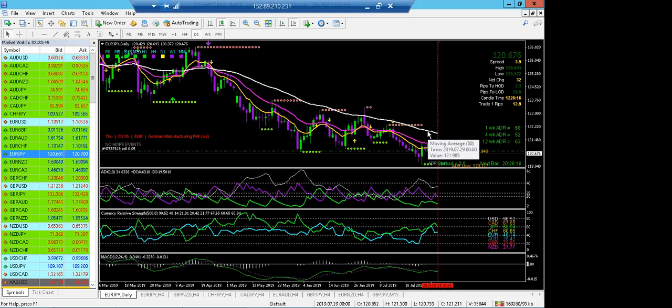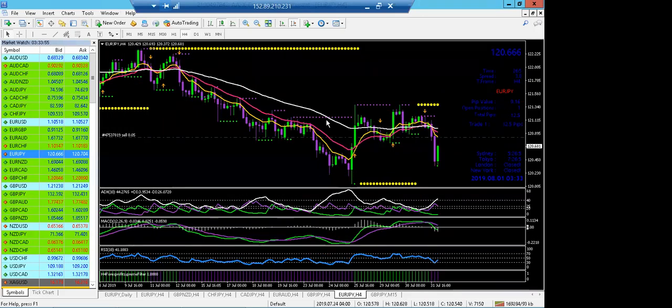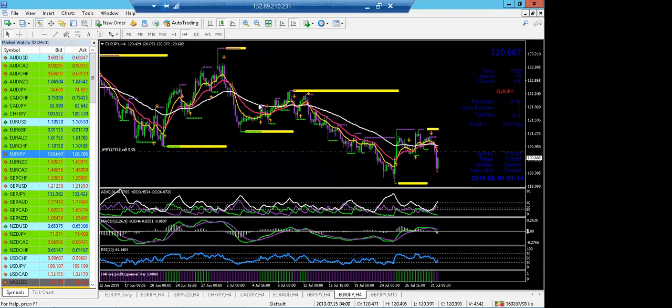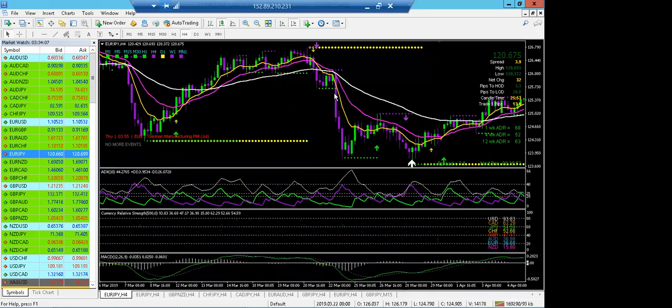Well, I did the top down analysis as well. From the daily all the way down to the 15, the only time frame that's not confluent is the 4 hour. But I know that's a pretty big time frame not to be confluent on, because that's normally how I trade, I follow the 4 hour. So I was trying to see the daily. I would assume the daily would trump the 4 hour, wouldn't it?